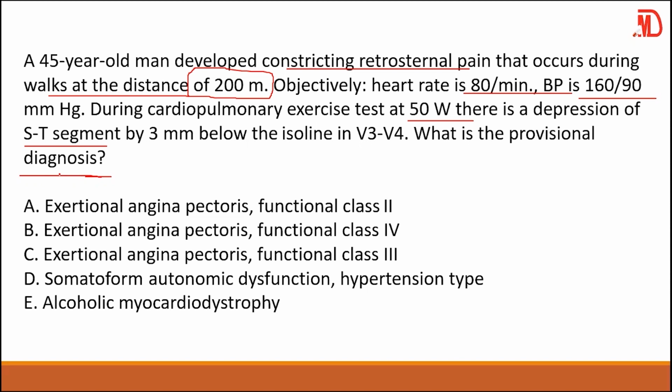Now, in type 4, even during rest, there is a problem, severe symptoms even during rest. So basically, we are talking about type 3 over here, and I believe I've made everything clear. If you are still lost, do well to watch our previous videos because we've done them in therapy. So over here, we're looking at C.